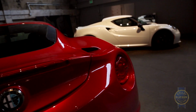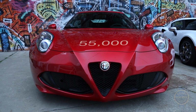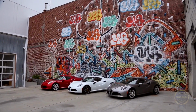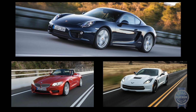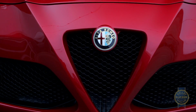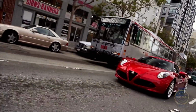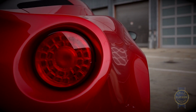Following an initial run of launch edition cars priced around $70,000, you'll be able to buy a base model for about $55,000. That makes the Alfa Romeo 4C about as pricey as a Porsche Cayman, BMW Z4, or Chevy Corvette, but aside from price, the 4C doesn't have much in common with any of them. Modern performance coupes are dual-natured machines. They're willing playthings on the weekends, yet refined commuters during the week. The 4C only has one nature, and that nature is not refined.